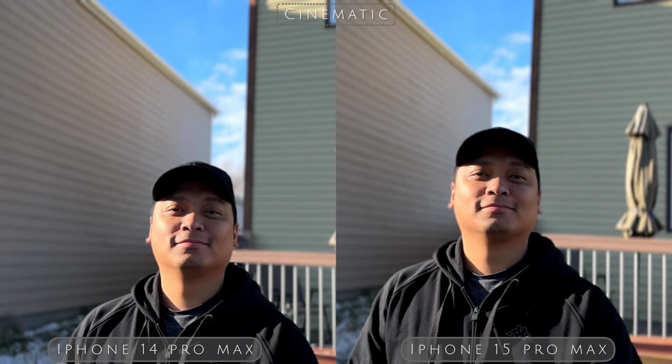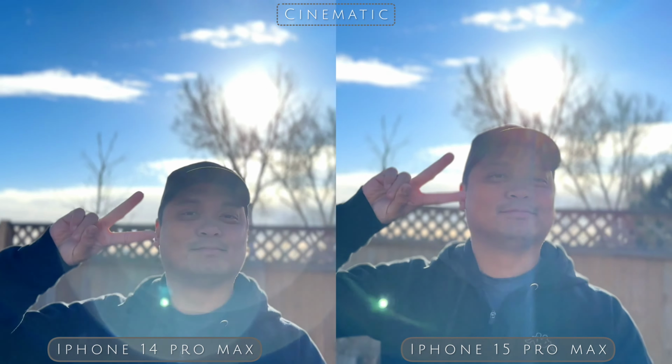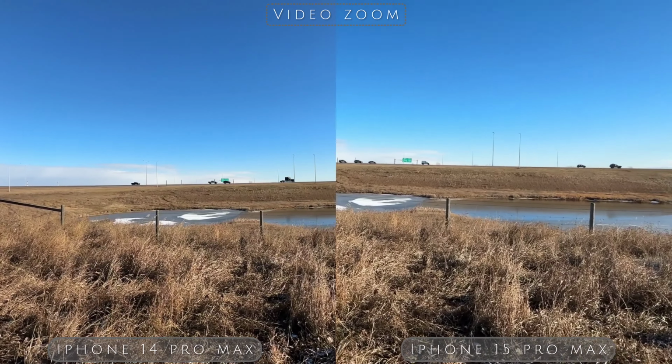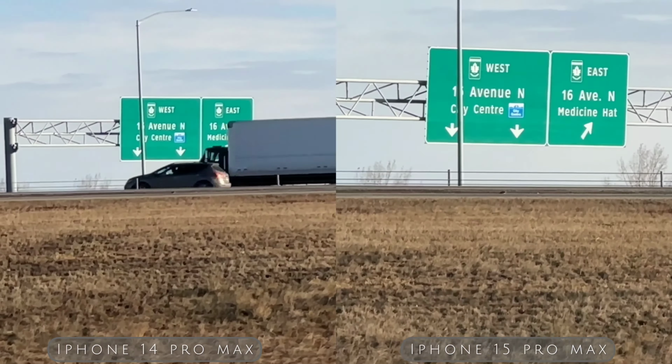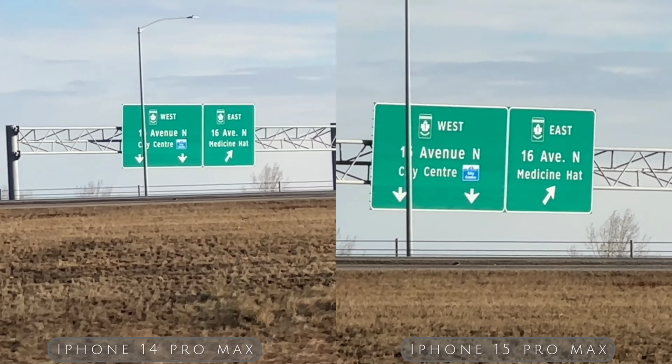This is the cinematic mode of both phones, 4K 30 FPS, and I think the biggest upgrade here is iPhone 15 Pro Max controls the flaring better. Now we're doing the video zoom test, and obviously, iPhone 15 Pro Max will have the farther reach.